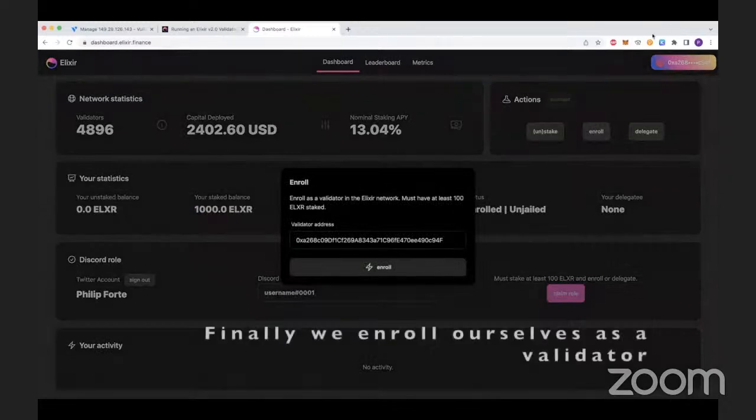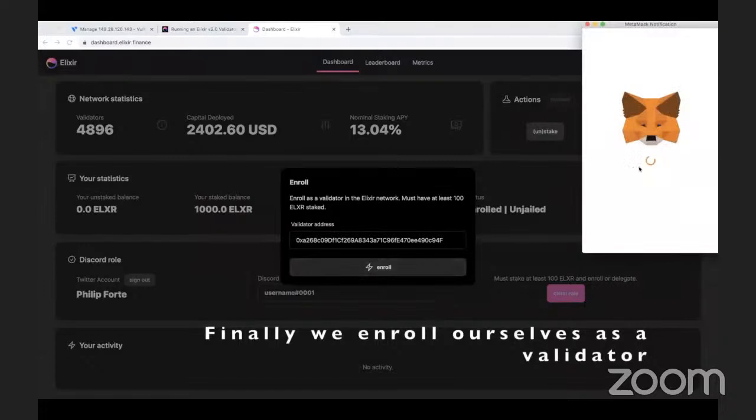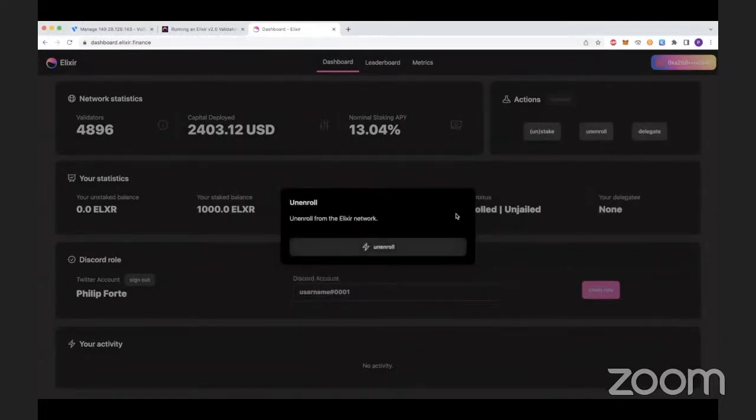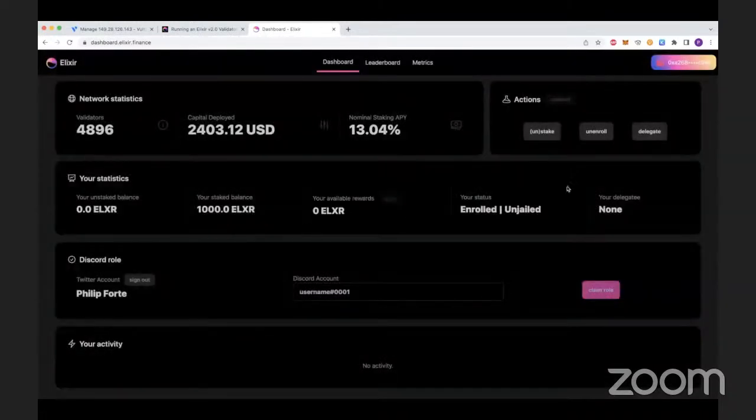So you can actually see we've connected, obviously, that same wallet that we've inputted into the Docker file. And now we enroll as a validator. And so that's what we're doing now. And so boom, we're done. So you can see we're enrolled.